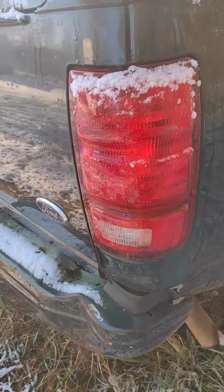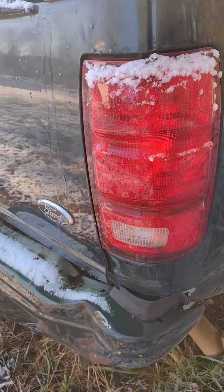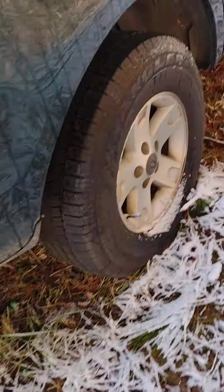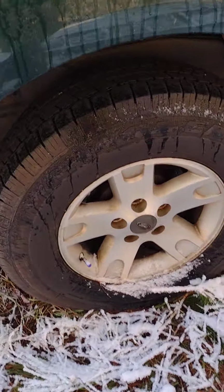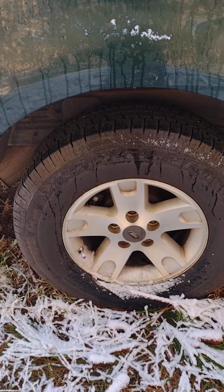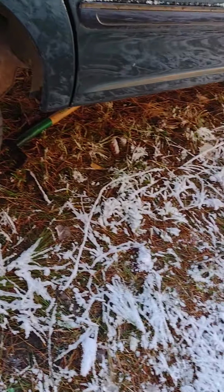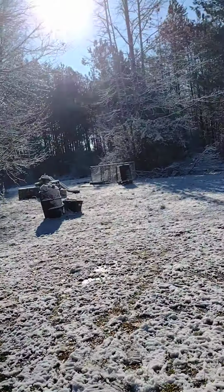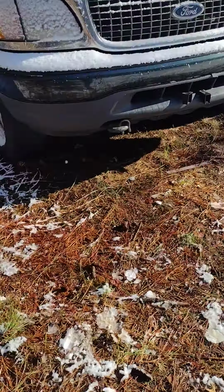I put LED bulbs in the backup lights on both sides, and LED tag lights in it too. It's got 2 brand new Goodyear tires on the back. I put them in 2020. They cost me about $170 a piece. But as y'all know, Frankie's got the 5.4 Triton. Blue Truck's got the 4.6 Triton.